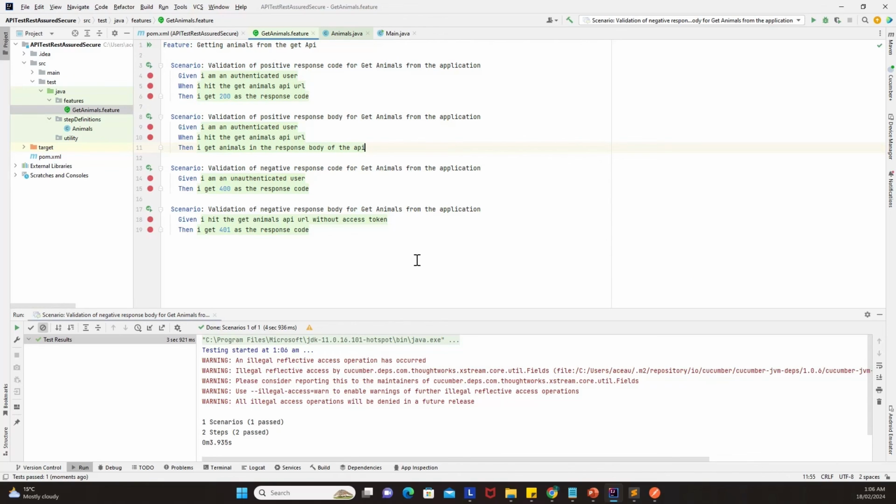Now apart from that, we will have to create a runner file, and once we create the runner file, we will run that runner file and not run these test cases individually. Okay, so let's do that so that it is convenient for us to test it in the aspect of running through a Cucumber runner file as such.